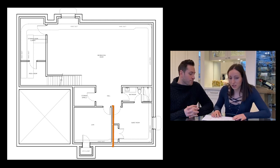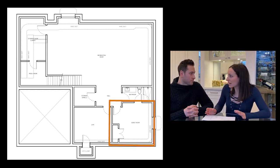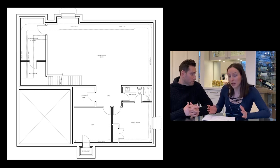Yeah, so we wanted to have a good size gym to be able to put some of our working out equipment. Yep, so the gym's about 13.5 by 11.5. And then we really wanted to have an extra guest room / nanny's room. Always good for resale purposes if you have the space in the basement to be able to have a nanny's room. Or just a guest room. Or a guest room, absolutely.